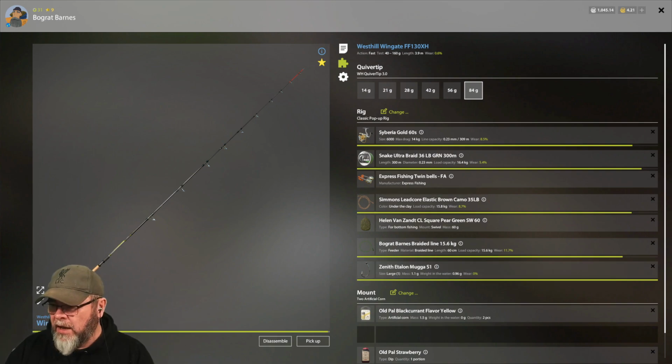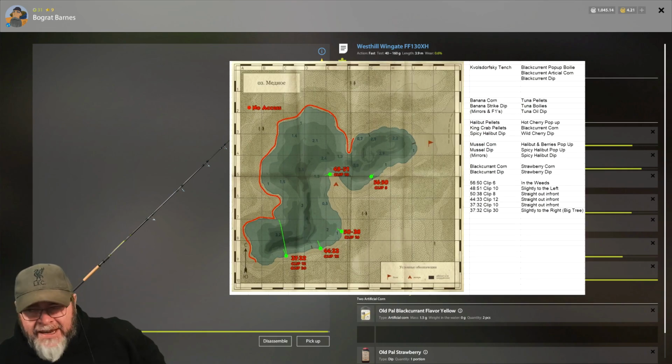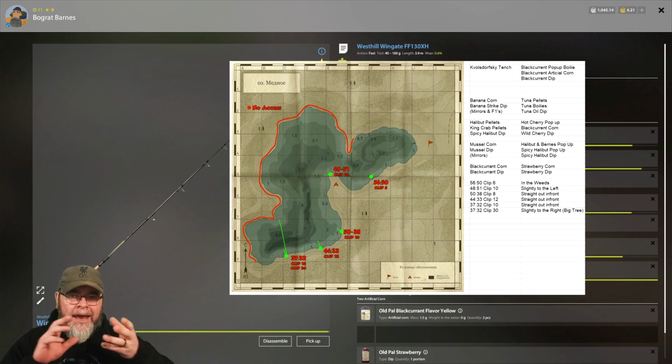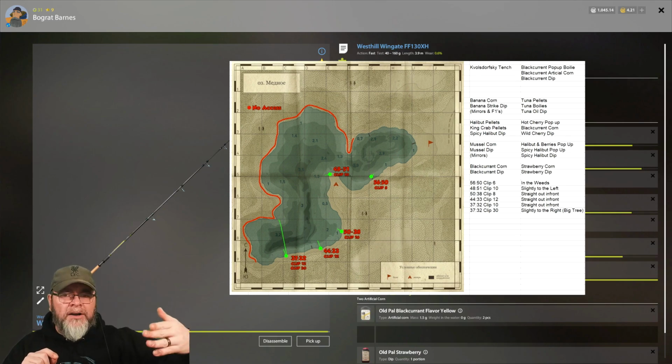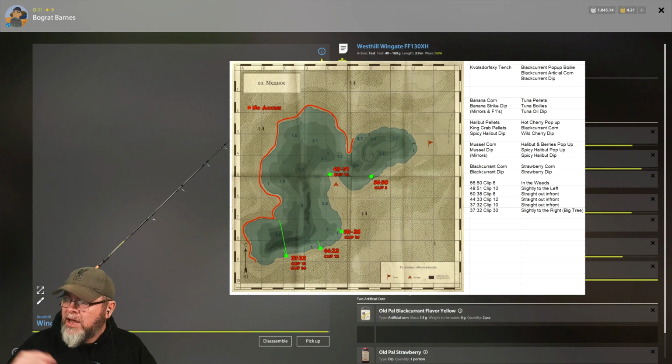So I'm just going to bring up the spreadsheet so I can remind myself. I'll put it on the screen now. So this is a little spreadsheet in knockoff Excel that I made. And these are combinations and spots that I like in this game. As you can see, things like banana, and usually, if you're going to have a banana flavoured boilie or artificial corn, I usually go for the same dip to match.